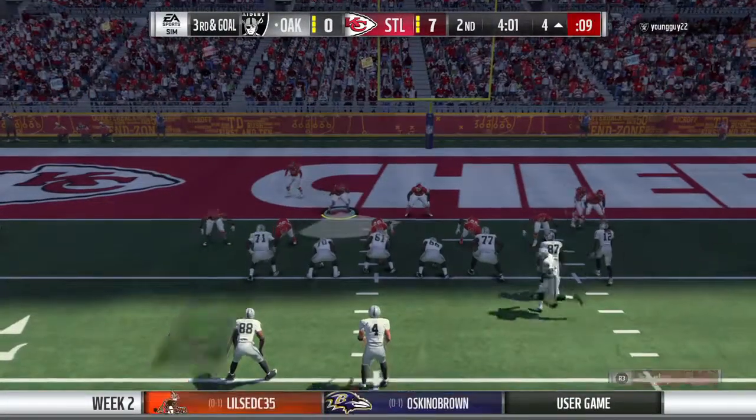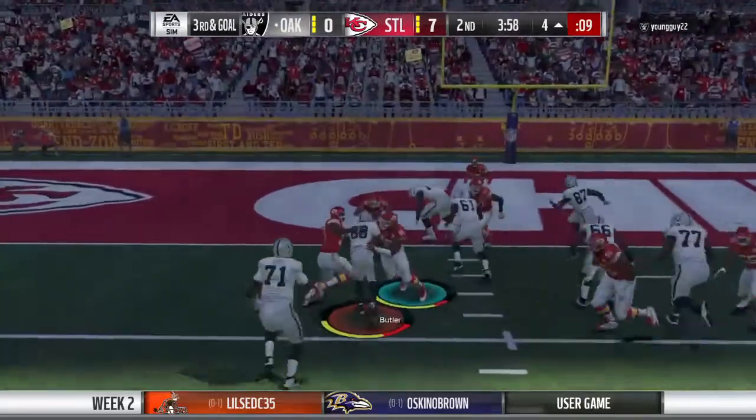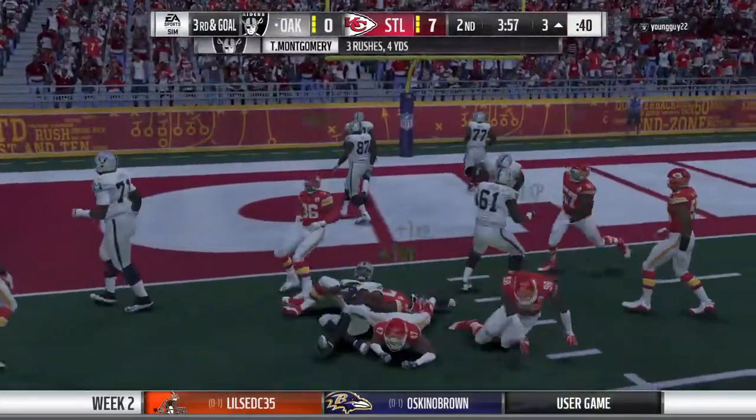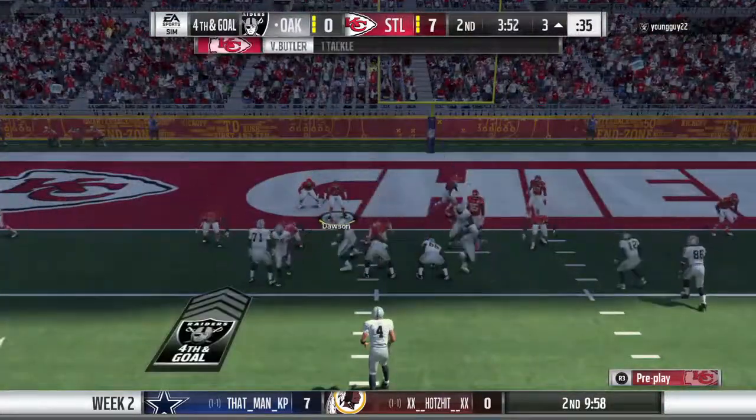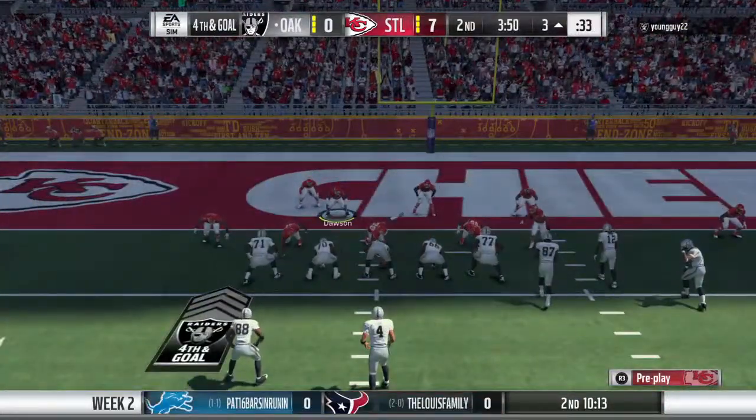Now they'll put a receiver in motion left. Here is Montgomery on third and goal. And he will push his way forward down to about the 3-yard line. Only a yard on the pickup there, and it's going to bring up a 4th and goal.